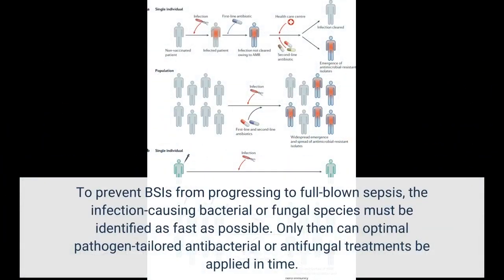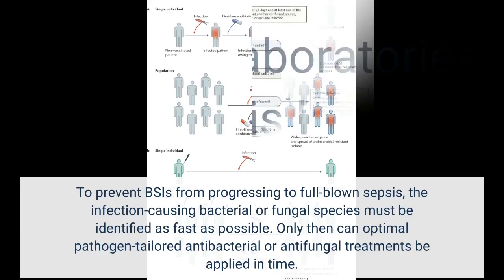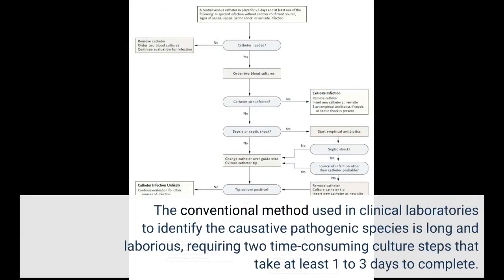To prevent BSIs from progressing to full-blown sepsis, the infection-causing bacterial or fungal species must be identified as fast as possible. Only then can optimal pathogen-tailored antibacterial or antifungal treatments be applied in time. The conventional method used in clinical laboratories to identify the causative pathogenic species is long and laborious, requiring 2 time-consuming culture steps that take at least 1 to 3 days to complete.